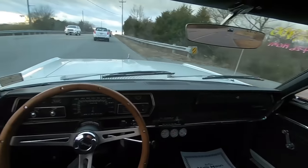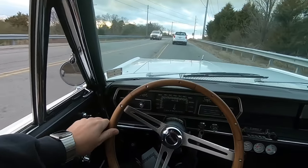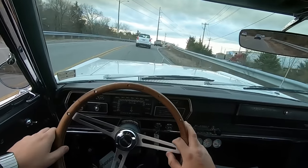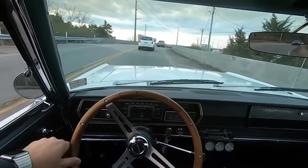It's about that time. I'm running out of daylight. I can't wait for summer to come back. I could literally get a whole other car done in the middle of summer compared to winter.